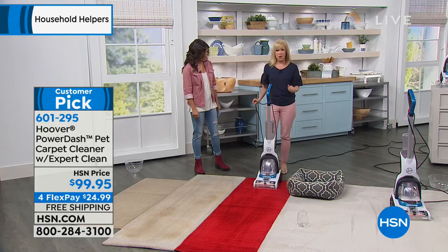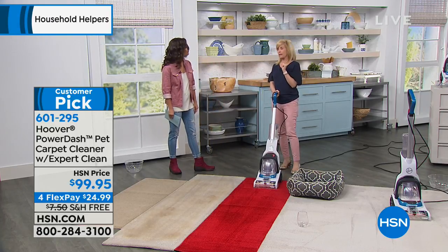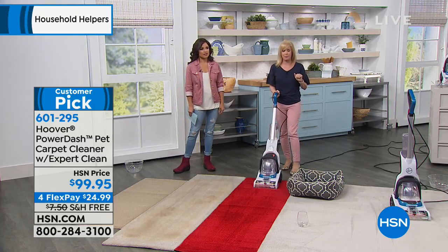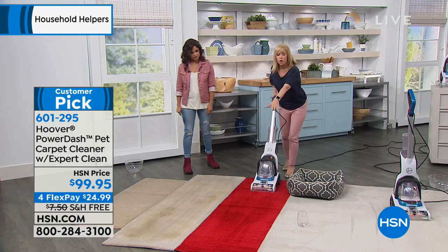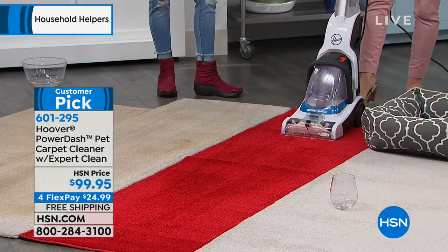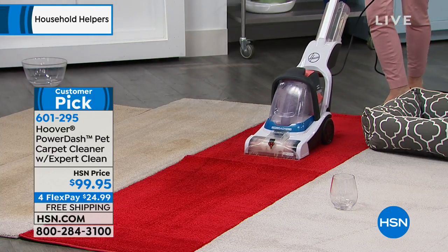With this, you own it. And I want to show you again, it cleans in both directions, because the rental only cleans in one direction and it takes double the amount of time and double the amount of effort to push that thing back and forth a million times. Exactly. Okay, maybe you have carpets that are multicolored, and a lot of times you can't see your dirt. Oh boy. Check this out. I have a feeling we're in for a treat here.